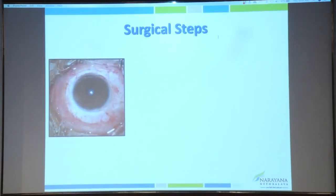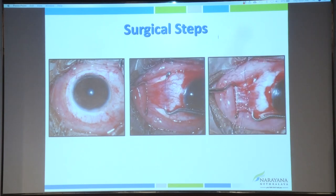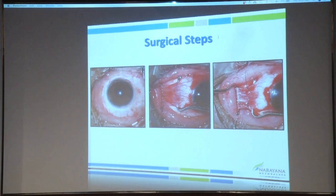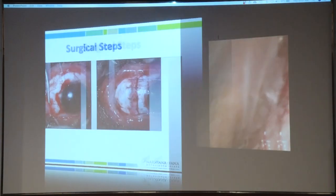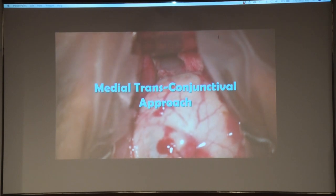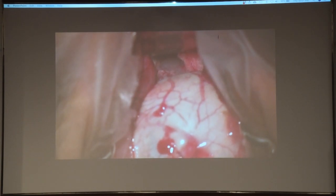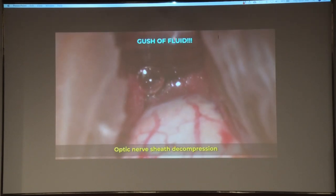So how do you do it? Do an ONSD, do a 270 degrees peritomy, hook the medial rectus muscle, pass sutures through it, you disinsert it and take the baseball stitch, as you can see. Then turn the globe laterally, and here this is the medial transconjunctival approach, where you see the optic nerve sheath there. You take a direct nick into it, you will see the gush of fluid.